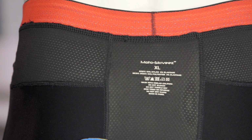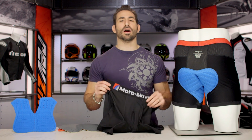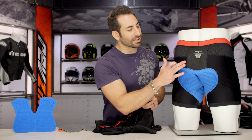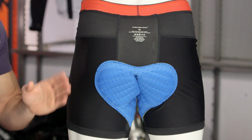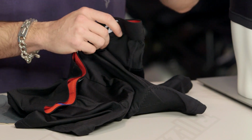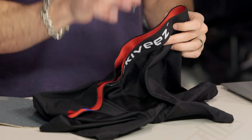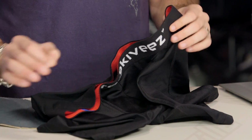So let's talk briefly about sizing and let's walk into the nuance of the Moto-Skiveez. So we get into the sizing on the Moto-Skiveez. Remember, it's going to be alphanumeric size. You can see it here. This is an extra large I have on my model to the left, and your size is small through 2X. Now, right now they're coming in unisex sizes. And I'll be honest, I believe they're designing for the more male market. On the ladies' side, though, the hope is that we see a Moto-Skiveez for ladies certainly at some point down the pipe. But keep that in mind.